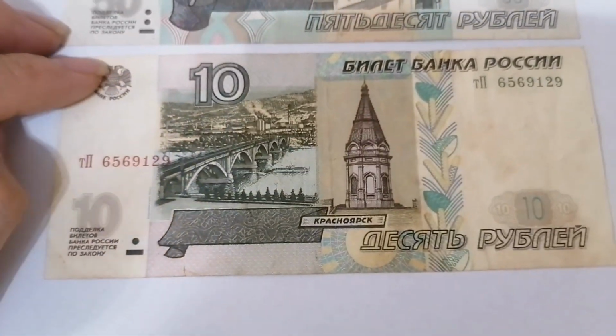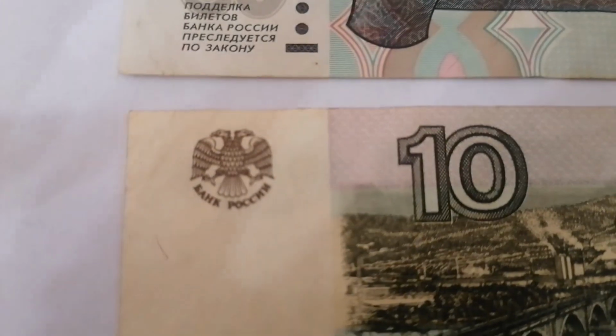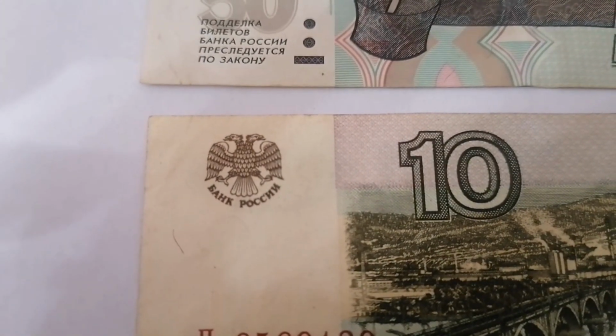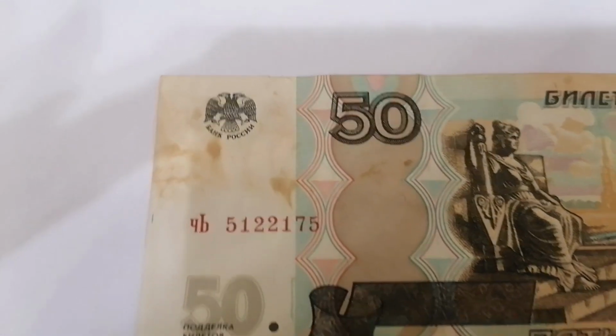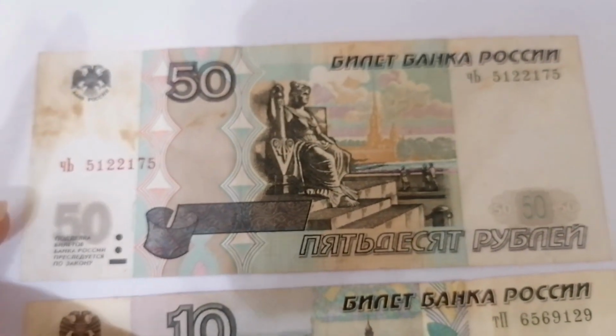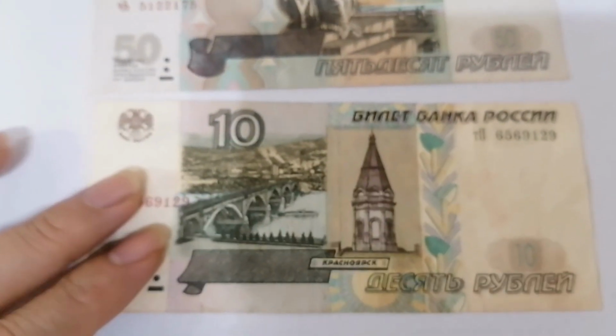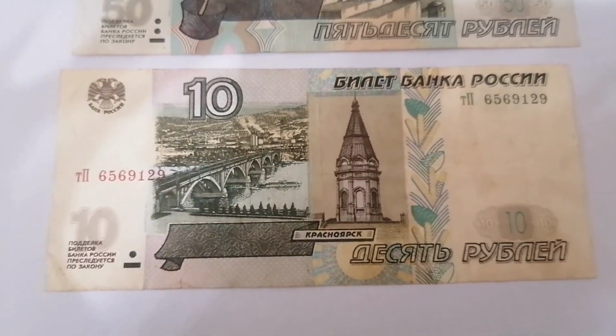On the top right corner here, this is the Bank of Russia. Let's have a look at it. This is how it looks, the central bank's logo. And the same goes for the 50 ruble as well. The color itself is not so outstanding, as you can see. It's mostly brown, grayish, and a bit of purple and black in color. That's how it looks for this 10 ruble and the 50 ruble.